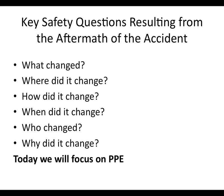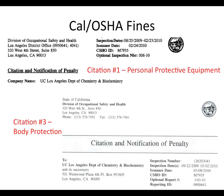Right. So we mentioned the Cal OSHA inspections, and then there were 3 different fines. And so here are just the first page screenshots of the actual fines that were given to UC and the department, and specifically the Department of Chemistry and Biochemistry. And so within each of these, we were cited for several different things. But in the first one, citation number 1 was for a lack of personal protective equipment, and in the second fine, there was a citation number 3 for bodily protection. So these are specific things that had come up.